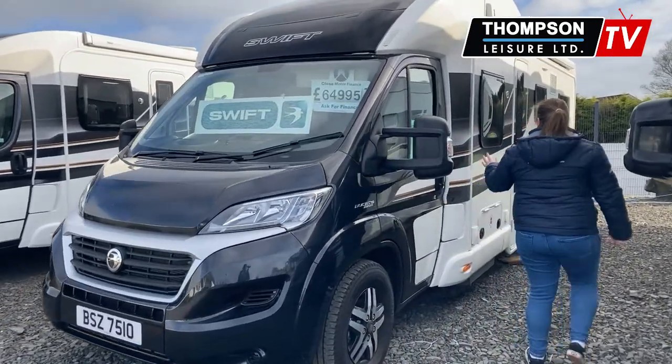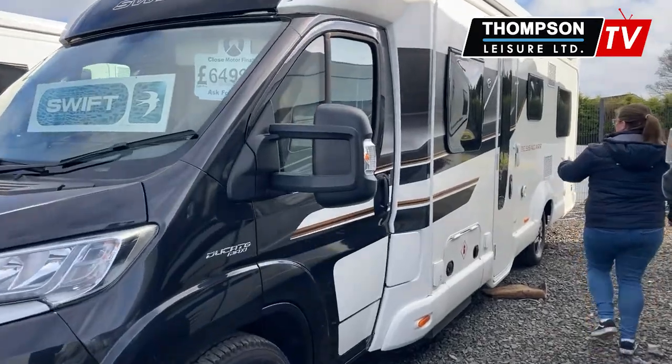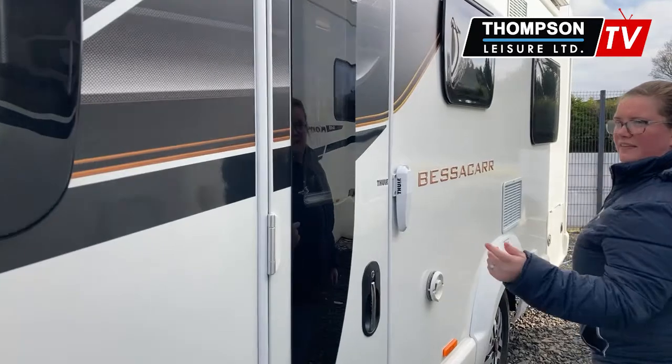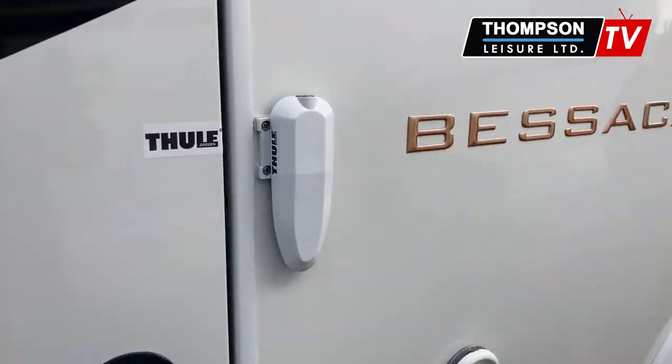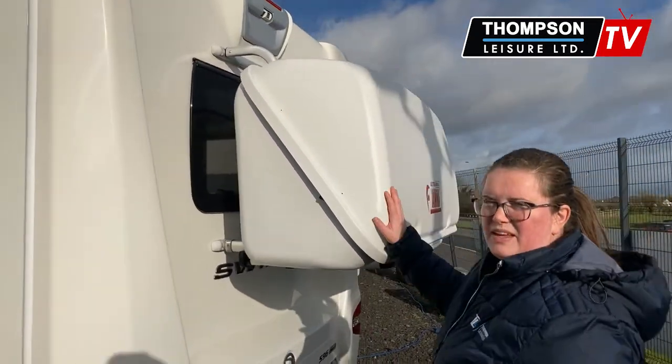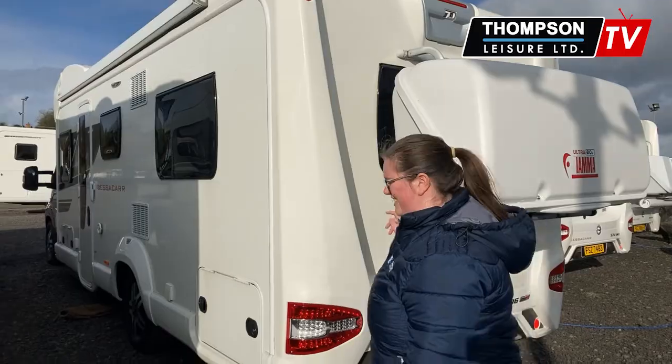So, of course, you've got the lovely graphics here on the side. You do have your Thrill security lock system just here on that handle. And then quickly round the back here, you do also have a Fiamma storage locker just here. And that's huge. Now, let's go jump inside.